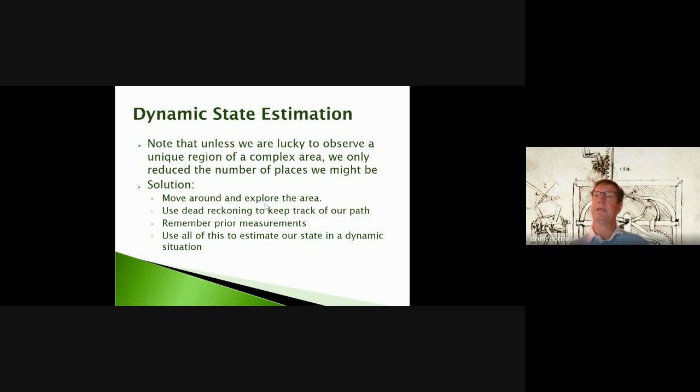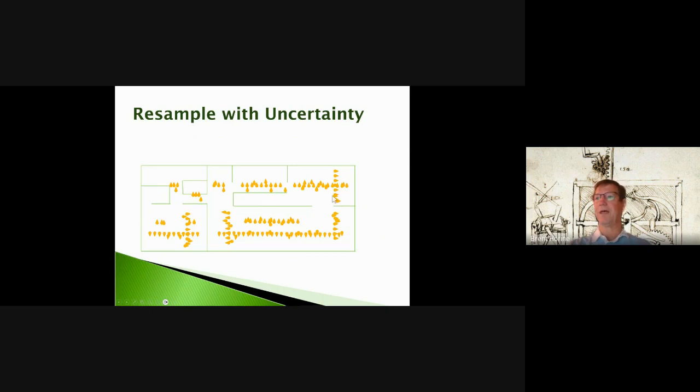All right, so now, unless we are lucky enough to observe a unique region of a complex area, we might only have reduced the number of places we might be, right? So in this first iteration, we still have lots and lots of potential locations. Now, if we'd been in a very complex area, if I'd drawn in all the details in this bathroom right here and you took a view of that, maybe you could converge really quickly. But here we often have plain features, and so we still have lots of degrees of freedom of where we might actually be.